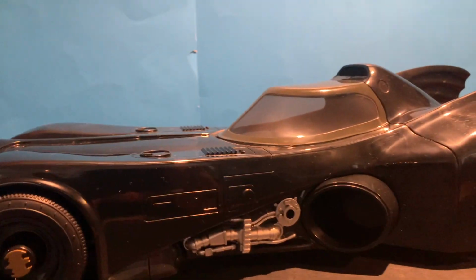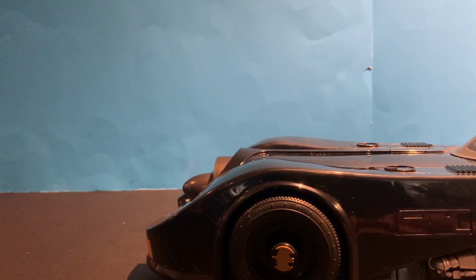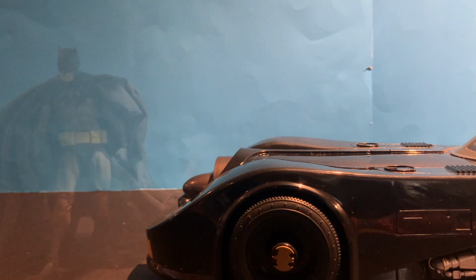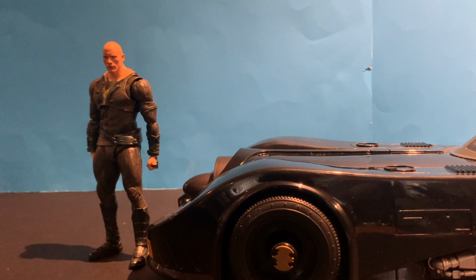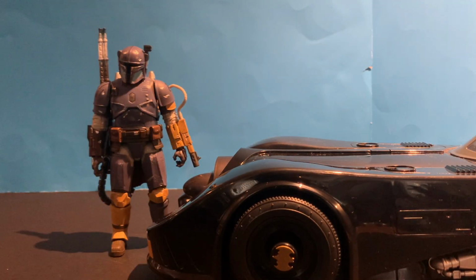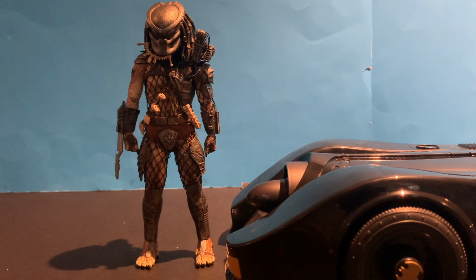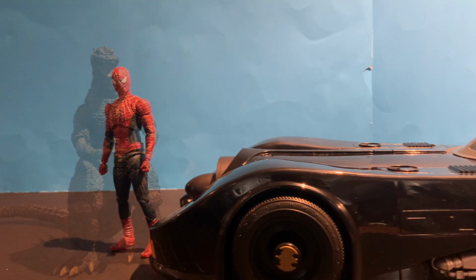So let's just get the size comparison now, shall we? Okay, so comparing the Batmobile next to the light here, you see it's that many inches tall. So yeah, I can't really get the Batmobile fully into frame to show you a comparison with everything. So you're gonna see half of the Batmobile. So yeah, you're gonna see again some random figures. I don't know who's there and who's not, but you might have some of these figures, so I think you might have an understanding of the size of the Batmobile.